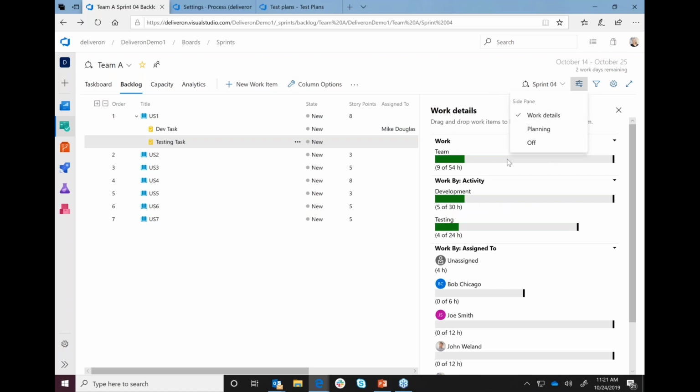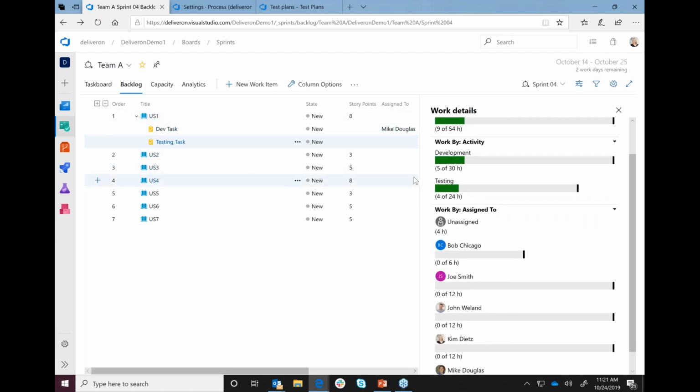By turning this work details pane on, I can easily see from the whole team's perspective that we have 9 out of 54 hours allocated, and we have plenty of capacity right now that we can fill up. Granted, I've only created tasks for one story. But since I identified the activity type on those tasks, I can easily see how much development capacity I have compared to the development tasks we have.